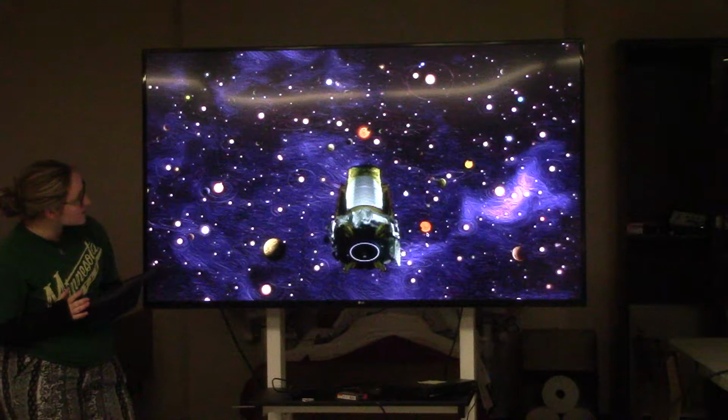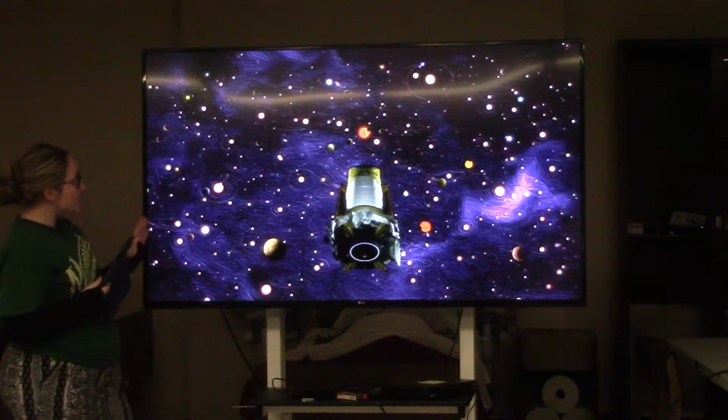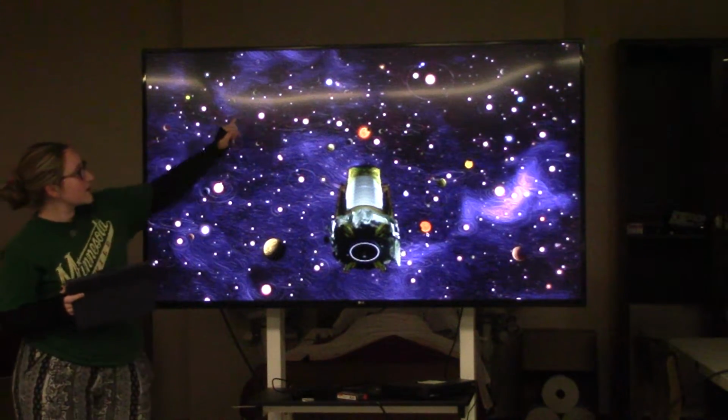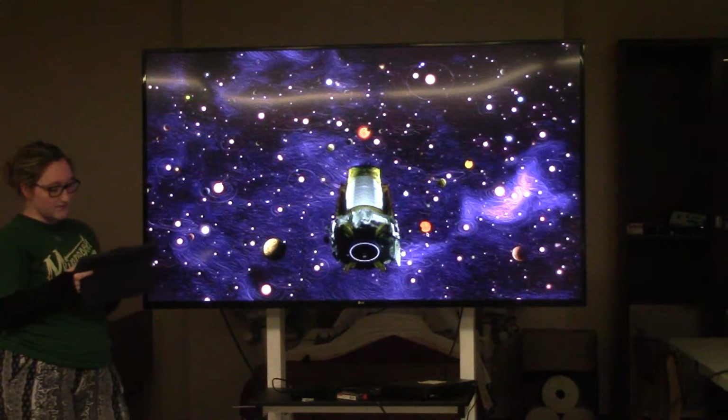So this is just, it kind of doesn't turn up the way I want it. But here's a painting of Kepler. This is what Kepler looked like. I have a real picture. And all the exoplanets and everything that it had discovered at the time. So I just thought that was cool.